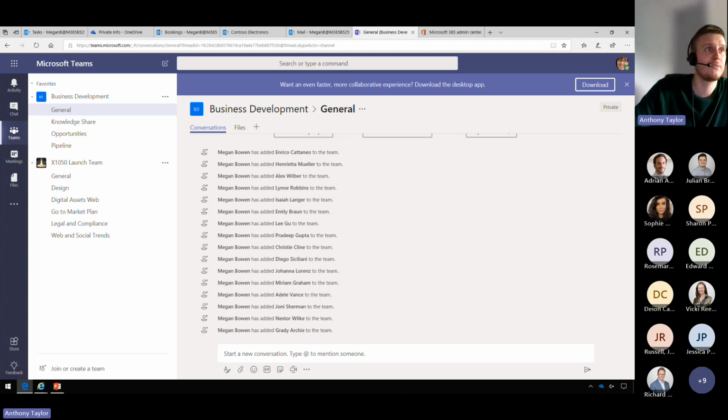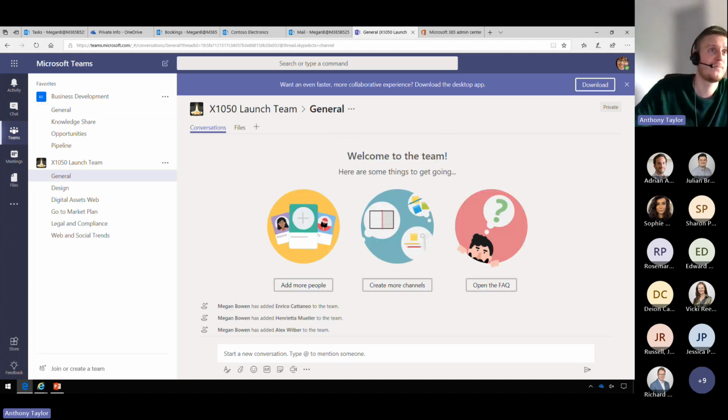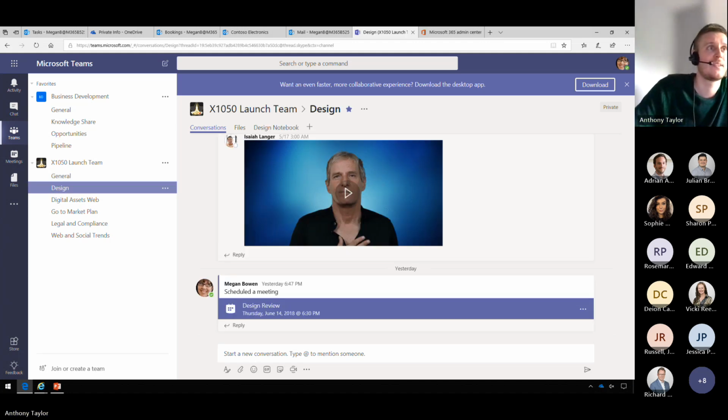So I'm going to firstly select the general. Okay. So it's a team site that acts as a central repository for all the launch activities. So a team has a single workspace to access and view the content. But let's go to the design one now. Okay. So you can see what the design team has been speaking about, because we've got this persistent chat feature and can quickly get up to speed by seeing past conversations.